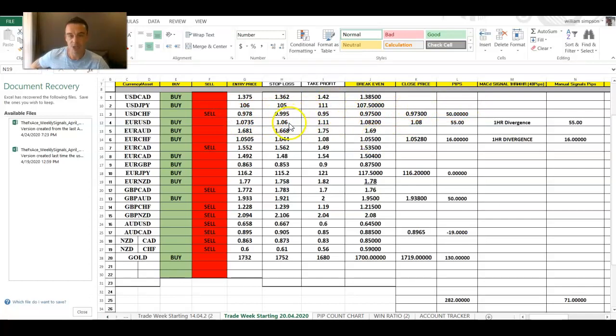Okay, like I said, it was pretty slow all week. We were in two trades most of the week, Euro JPY and Aussie CAD. Euro JPY was swinging up and down. At one point we were up 100 pips and it came back down. We should really have closed the trade, but we came back down and we broke even on that trade.